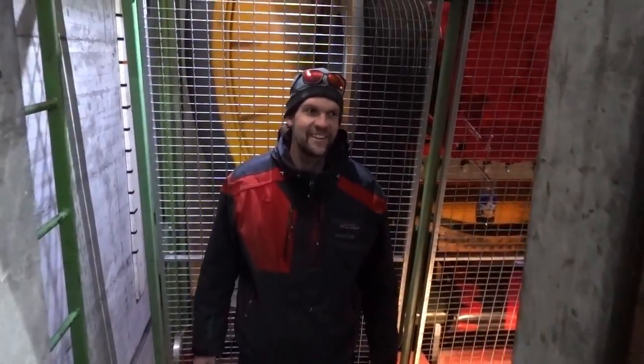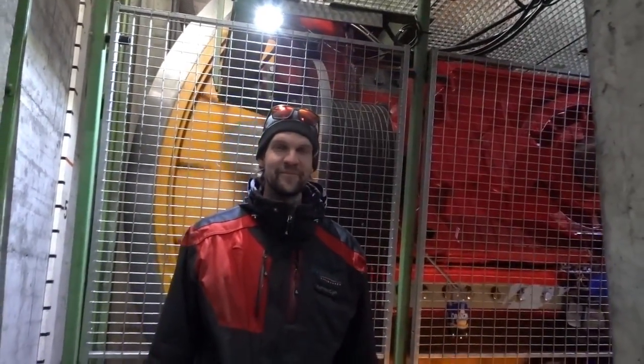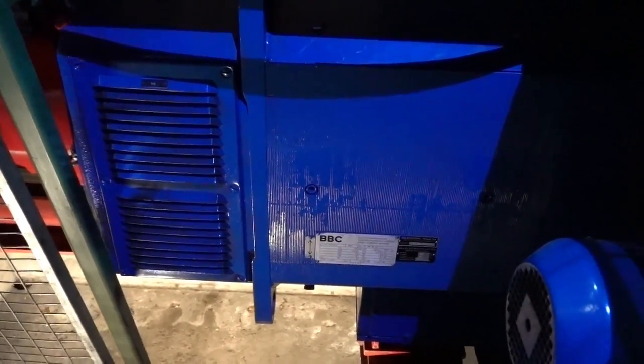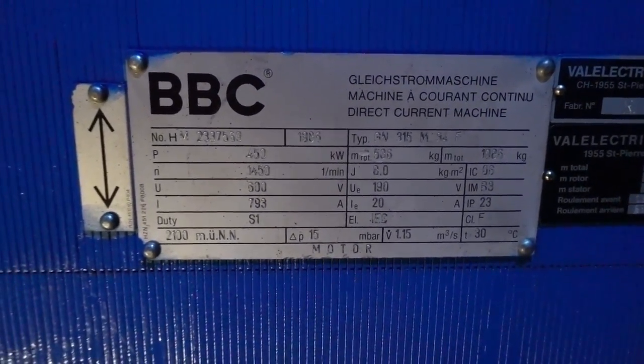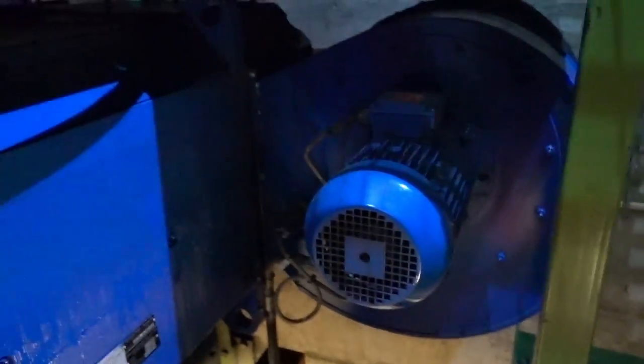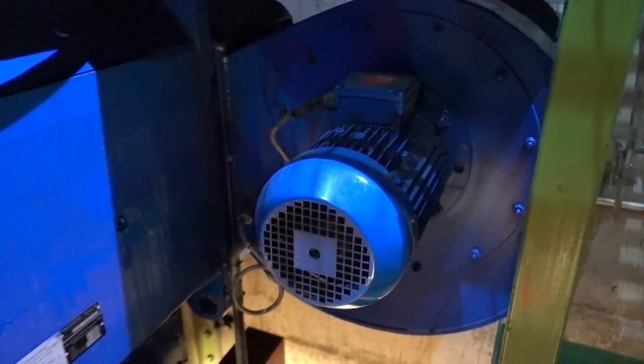Down at the lowest floor of the assembly, the main motor is located. It runs on DC and is pretty much similar to the ones at Flühli, but this one is older. Built in 1986, it has 450 kilowatts. That's about 612 horsepower. To its right, we have the cooling fan, which also looks familiar from Flühli.